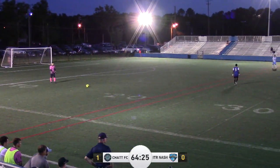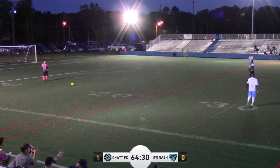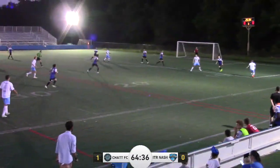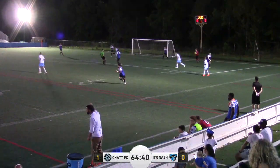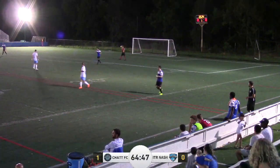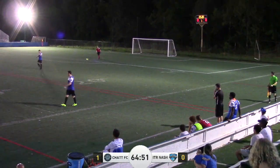And most of the time, refs will be lenient with that second yellow because they don't want to send anyone off usually. But as you were talking about the tackle there, probably well deserved. And we saw a second yellow and Nashville down to 10 men now. So it's going to be an interesting remaining 25 minutes or so. I was told there would be no math.